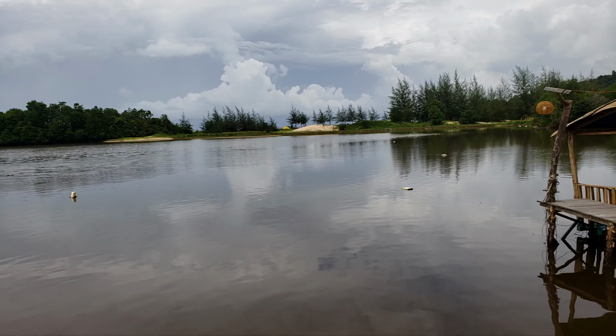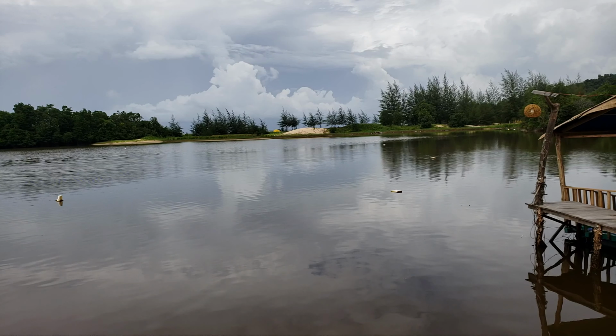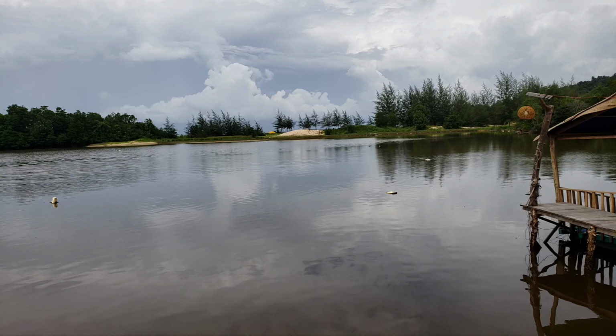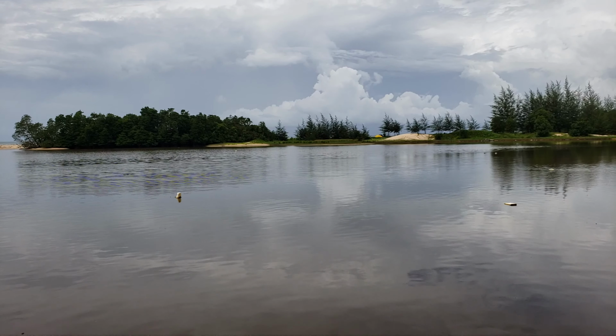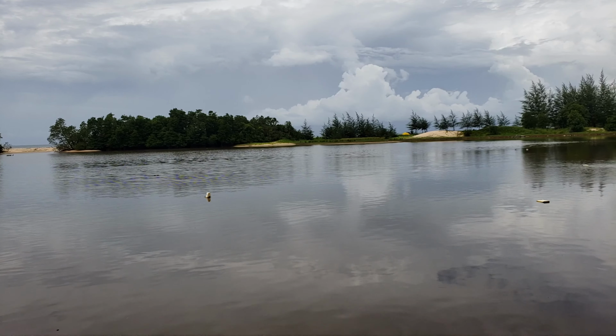That's fantastic. And why is my gimbal not straight? Why is it doing this to me? Thing is, I can't make it go straight.